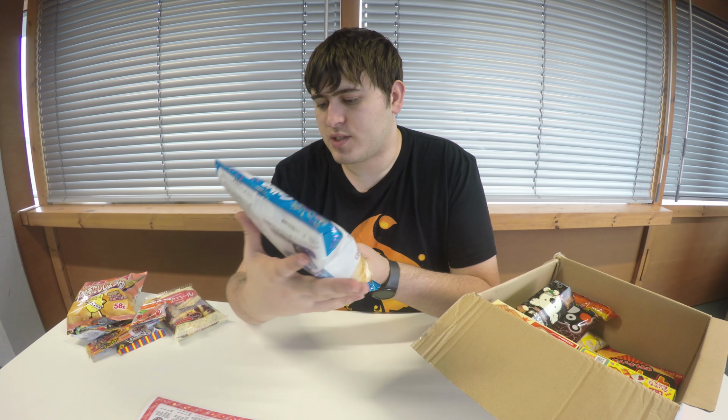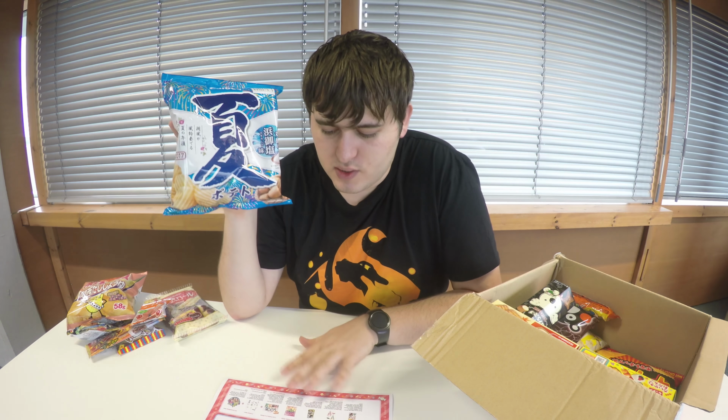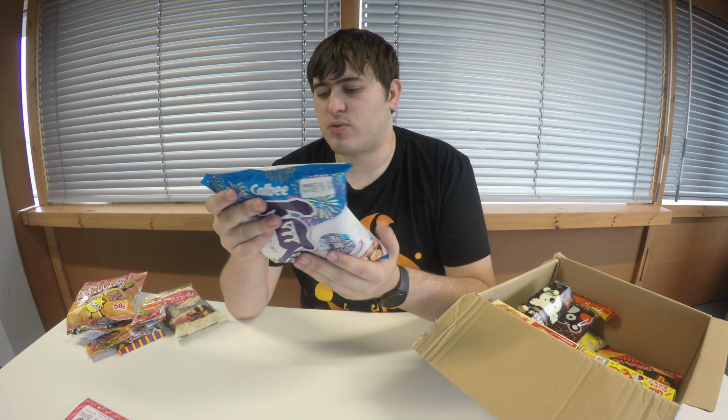These look like just normal sea salt or just salted. I can't see any of this, so I think this sheet is definitely last month's. Put some there, so that's interesting. I love really salted and salted crisps, so it's just a nice snack item. They're not too different from what you find in other countries. So yeah, you get a variety of things.